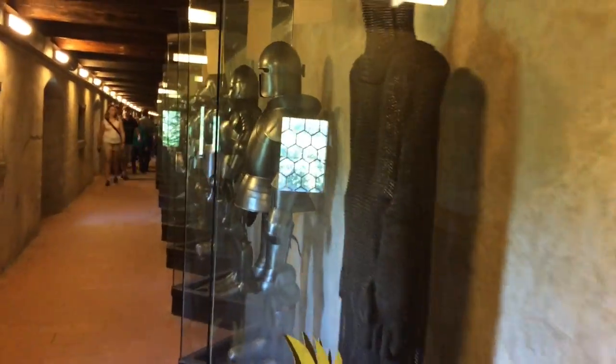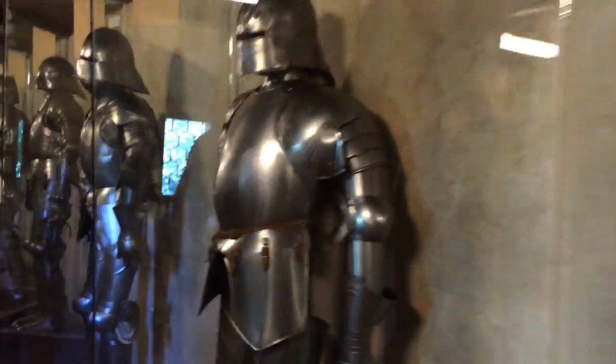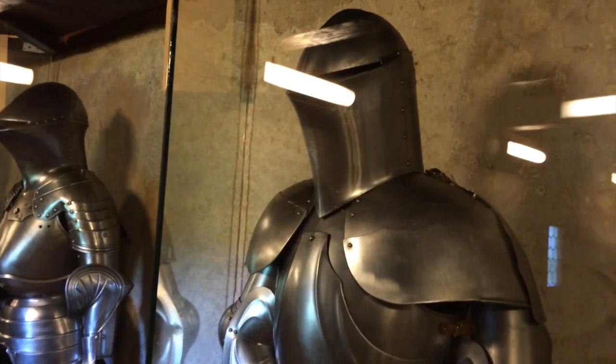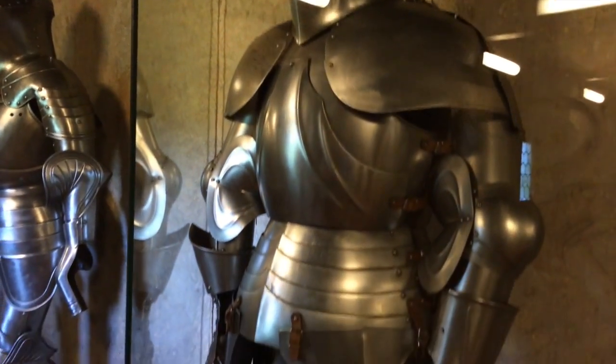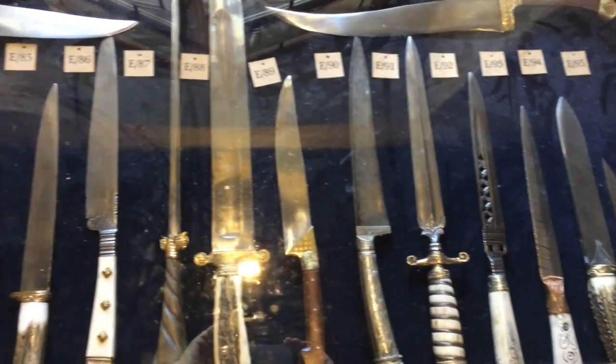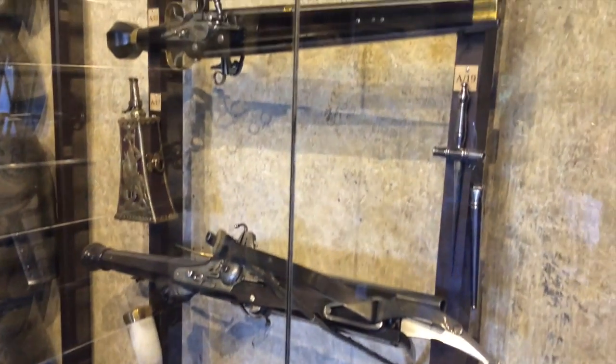I don't know if these were replicas or actual restored suits of armor that were used at some point in time, but it's pretty cool to look at all the different sizes and shapes and imagine wearing something like this into battle. Well, actually, that's not cool at all, but you know what I mean. So there's all kinds of things for killing and maiming in here, and things to protect yourself from being killed or maimed, especially the most important parts.